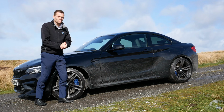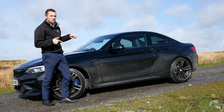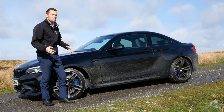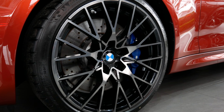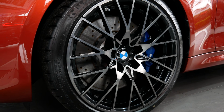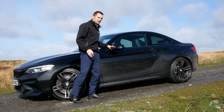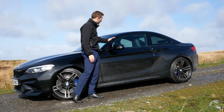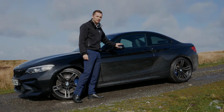Moving along the flanks of the car, you do get some brand new wheels. However, this car has come from BMW UK, and really strangely, it's got the original M2's wheels, which is strange because you can't actually spec them. I'll overlay some visuals of the new wheels afterwards. Along the side, you also have black accents along the air breathers, and the big thing, we've finally got M mirrors, which just give the car a proper M look about it.